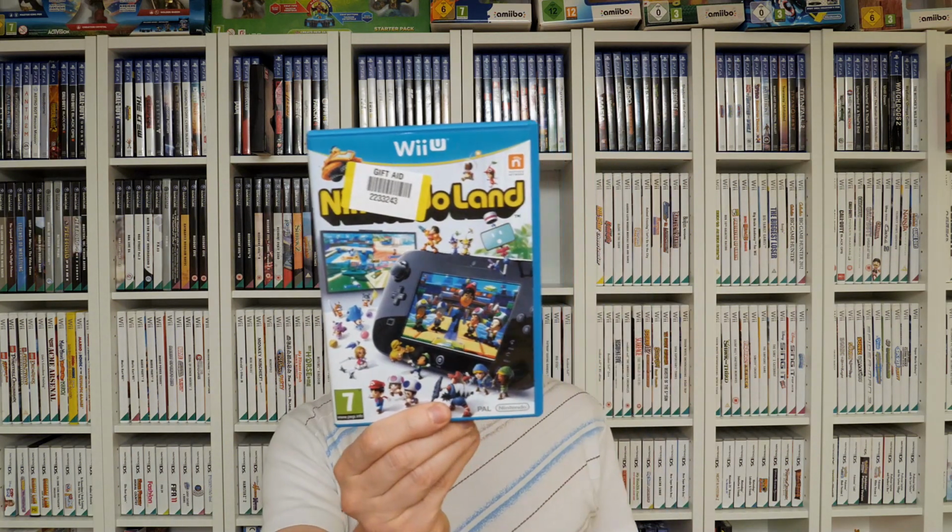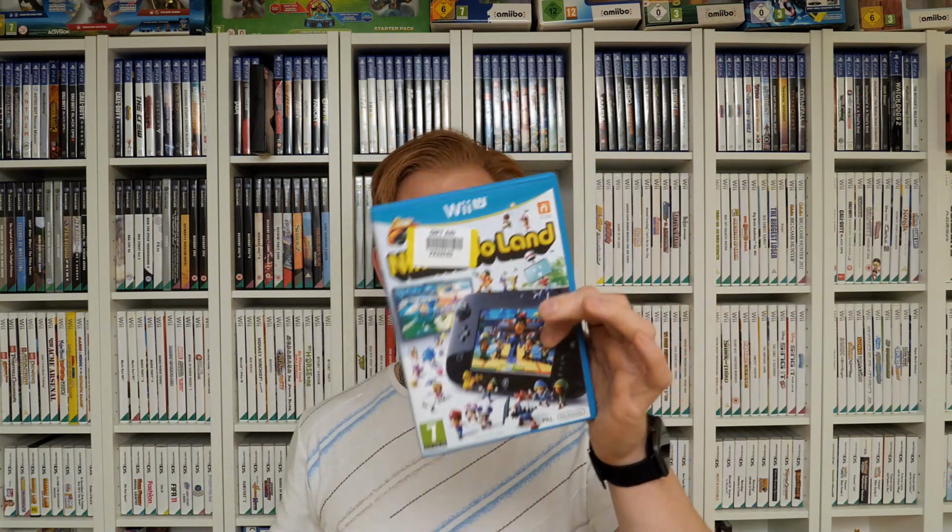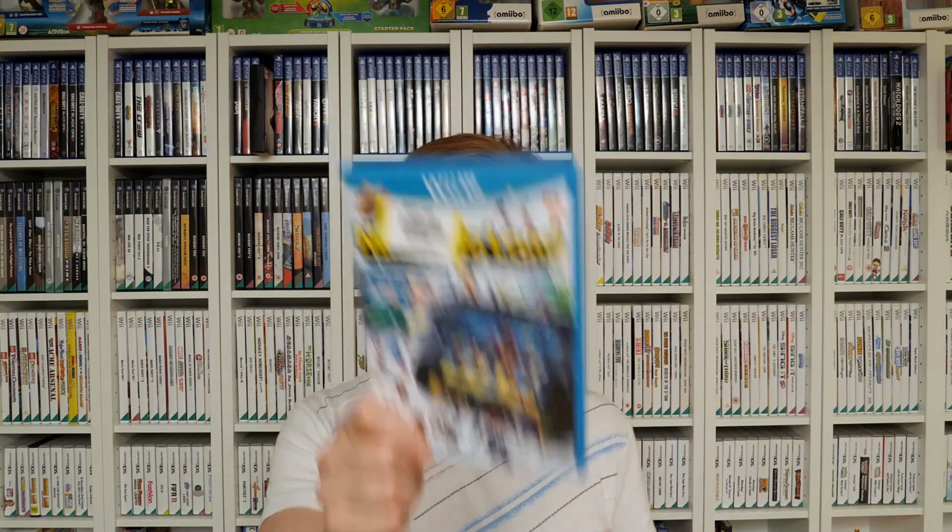Then there was a single Nintendo Wii U title, Nintendo Land. Now I do have this in my Nintendo Wii U collection already, but I think this is a bundle copy because it does not have a proper barcode on it, and I think this was originally sold with the Black Wii U Premium as a Nintendo Land bundle, so I think that's where it comes from. So yeah, because it's a slightly different variant, I'm keeping that for my collection as well.